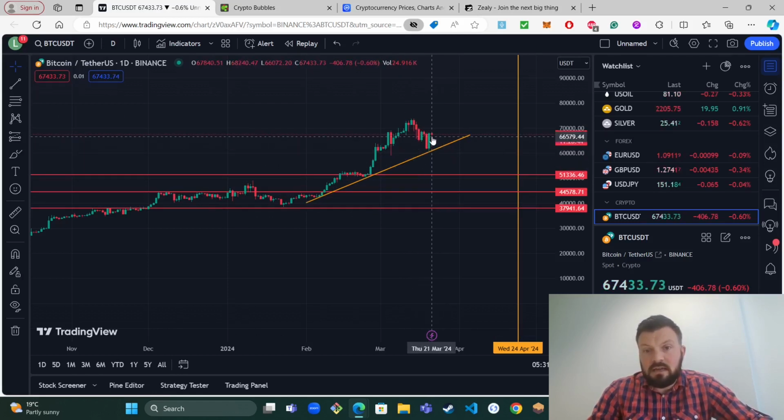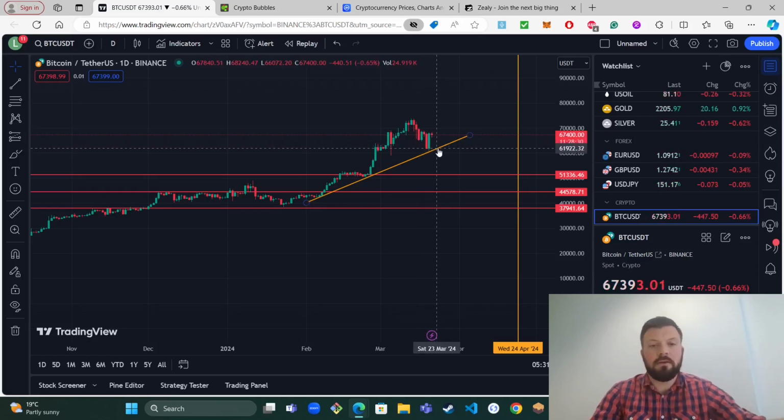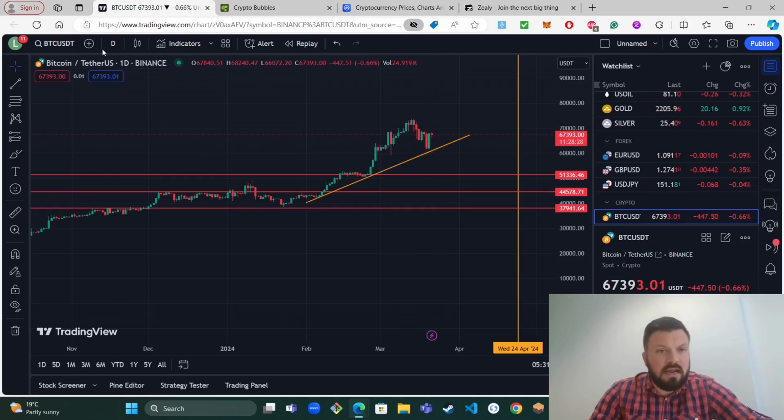So I'm just watching this at the moment, because yesterday it seemed that we were going to dump further and we didn't, and now we've had a day yesterday where it was in the green. So we formed these two candlesticks, which if we look at the technicals, are basically two train tracks. We don't know which way we're going, but this is the daily.